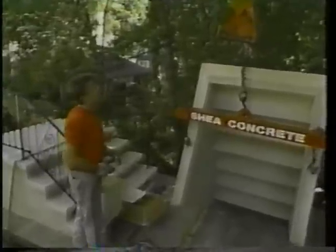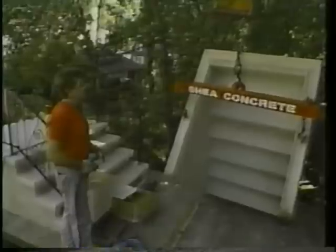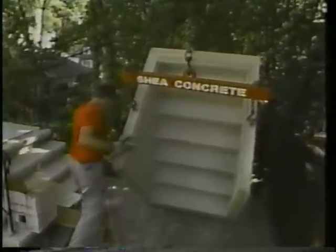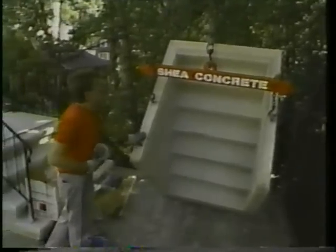So he normally does this whole installation just by himself. He's got a remote control, so he can do it all by himself. Really? Is he going to lift it from here and put it over in the hole? Yep. He's going to lift it up and position it. Then we're going to stick the sealant on it that goes between the casting and the foundation to create a waterproof seal.